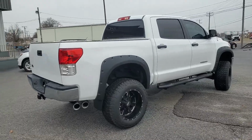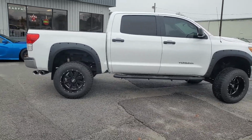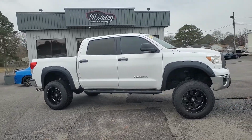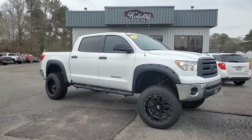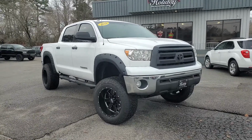These trucks are real hard to find with that CrewMax for under 20 grand if it's not beat up and worn out. But here it is. We're gonna have it priced under $20,000 for a full-size Toyota Tundra with the 5.7 super powerful V8. So come and check it out.